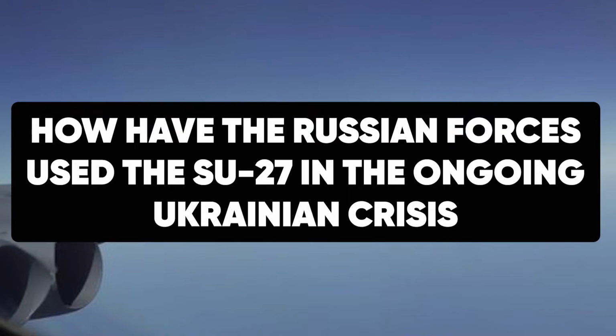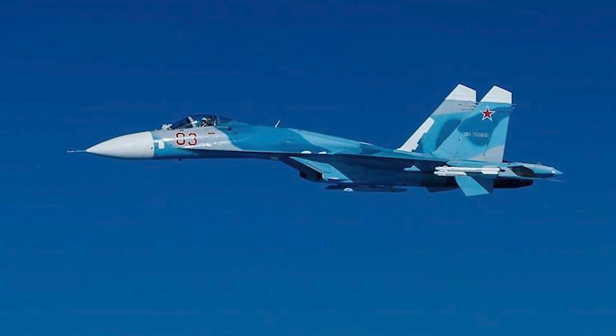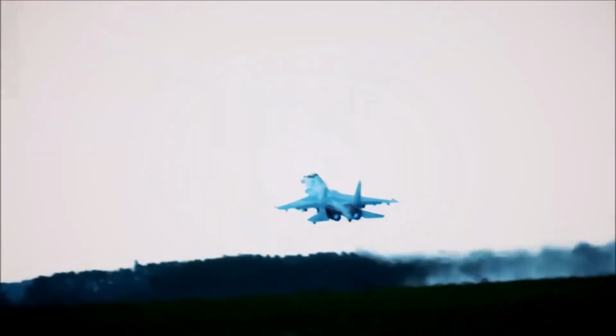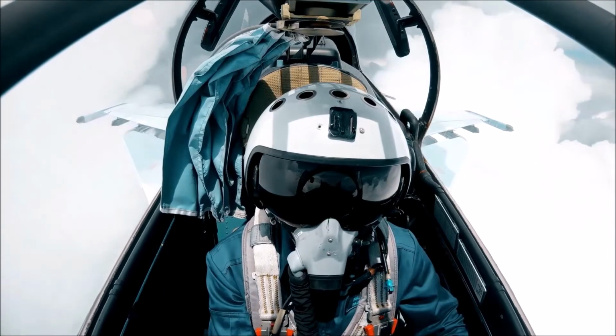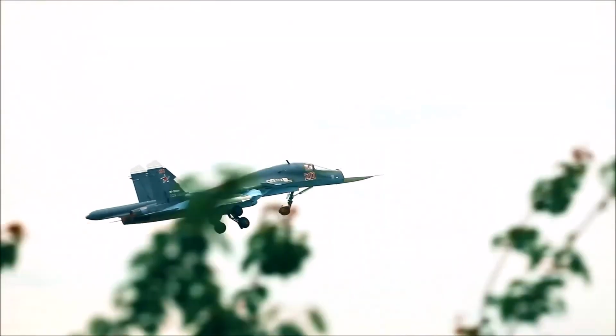How have the Russian forces used the Su-27 in the ongoing Ukrainian crisis? The Su-27 has seen its fair share of the Ukrainian crisis. The Russian forces have used this fighter in most significant battles against the Ukrainians. Considering the cool specifications of the jet fighter, it's easy to understand why the Russian Air Force would rely significantly on this jet fighter in most combats.